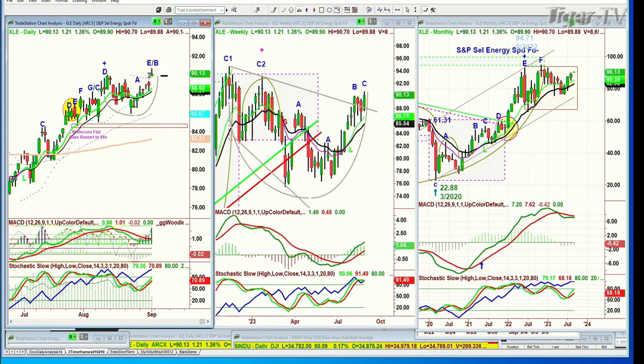So right now, the preference is to call it E, but maybe it's a B. E says, got to be a little careful. B says, oh, what are you talking about? You want to buy every dip. Well, there's nothing to do. It's walking the 9-period moving average. As long as this is strong, that's fine. So energy XLE has broken out to a new recovery high. That's what I wanted to say.